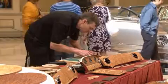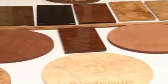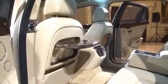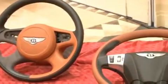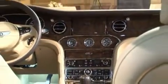Bentley's world-renowned craftsmanship and attention to detail was on display, with senior technicians from the factory on hand to demonstrate that the marque's traditional values were very much part of the new Mulsanne. Cars from this iconic British brand have always had a unique interior architecture. Robin Page, head of interior design at Bentley Motors, was on hand to provide an insight into what his ethos and inspirations were when designing the unique interior of the new Mulsanne.